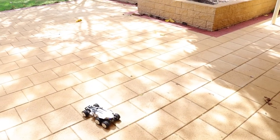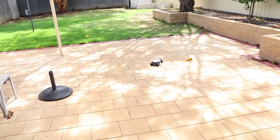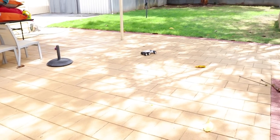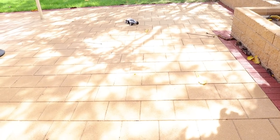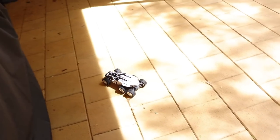All right, let's test this thing out and see how it runs. Unfortunately, I can only have one hand on the controller at a time, so I can't really do much turning, but hey, it works the way a remote control car is supposed to work, right? Ah, well, you guys get the idea. Ignore my mess of a backyard.